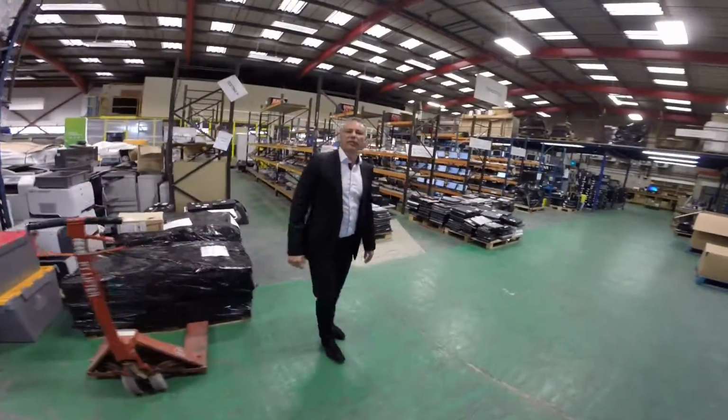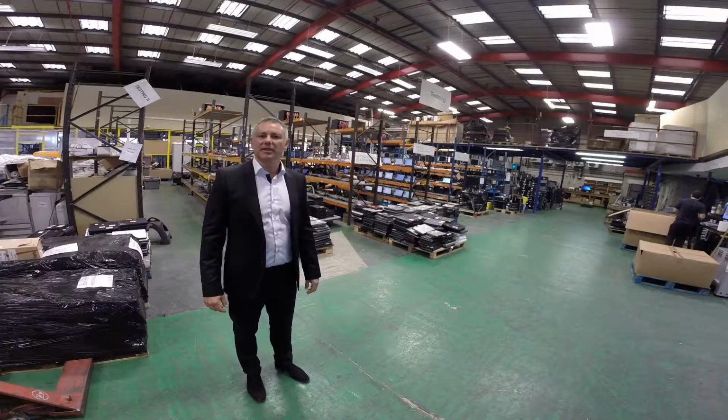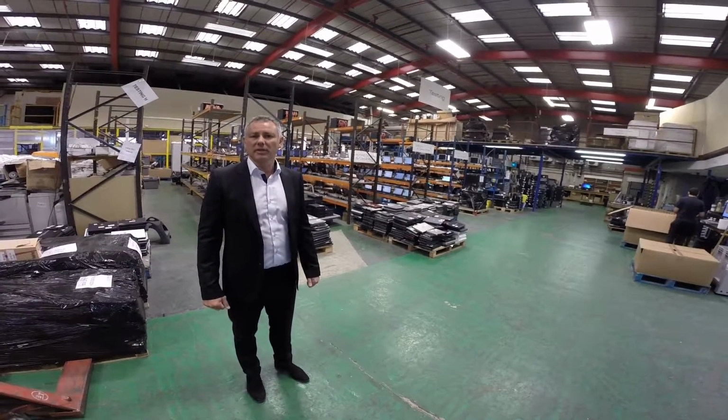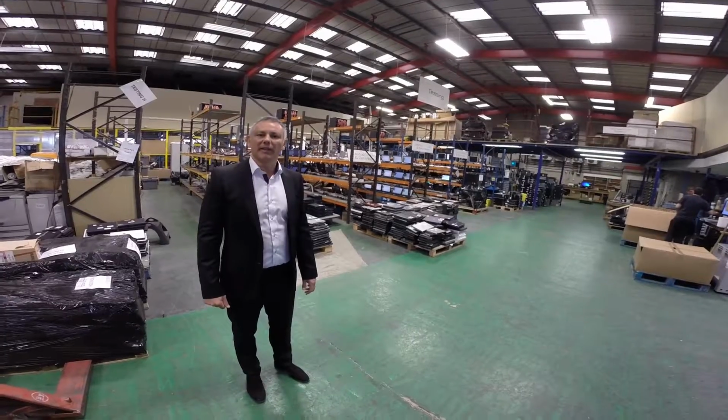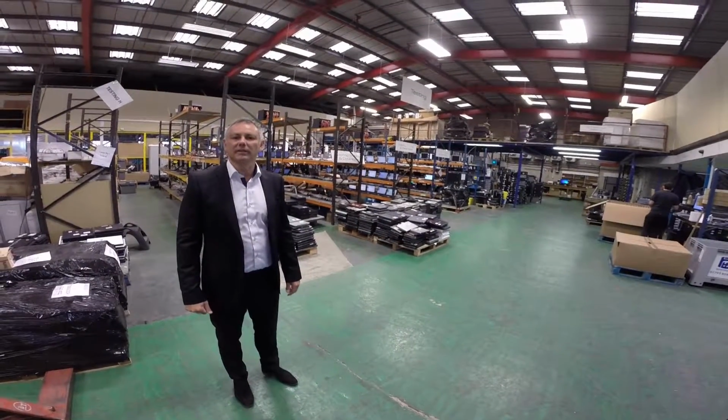So hopefully that's given you a flavour of how an asset finds its way through the system, how secure the process is, how we capture every item that comes through the facility, and how we get value by refurbishing it to a very high standard. Thank you.